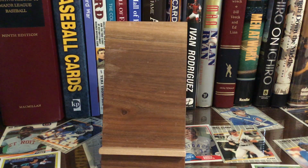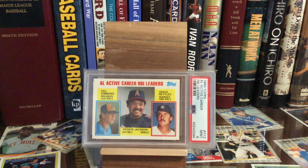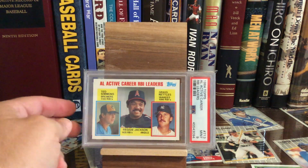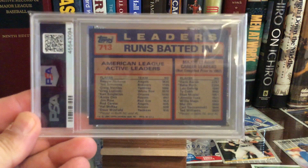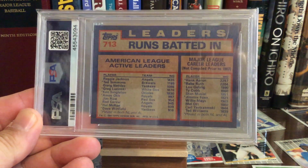I got an 84 AL active career RBI leaders. This was something they did in 84. They had the active and career leaders for all the different offensive and pitching categories. So there's the RBI leaders: Graig Nettles, Ted Simmons, who's in the Hall of Fame now, and Reggie Jackson. So 2 Hall of Famers on that. And then on the back, it'll show who the active leaders are and then who the major league career leaders are.